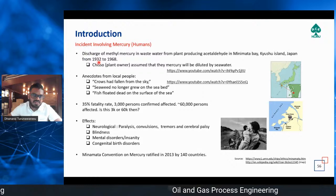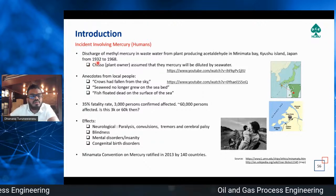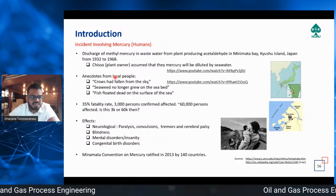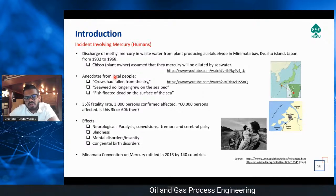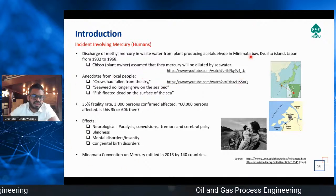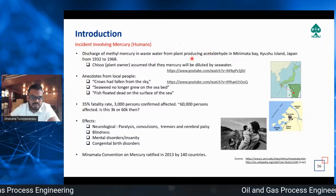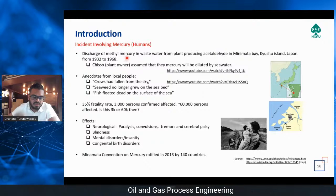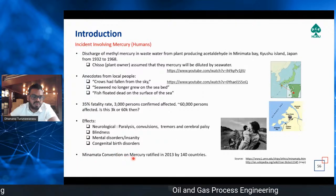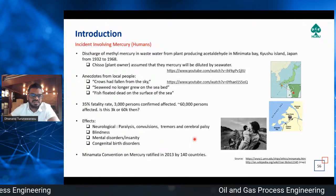And this particular disease was from 1932 to 1968. So it took about 30 years to recover, right? So that's the reason. Then they sued the production plant, the manufacturing plant, for discharging metal mercury into the waterways. Right, Minamata Convention on Mercury was ratified in 2013, which is quite recent, 7 years ago, by 140 countries. Right.